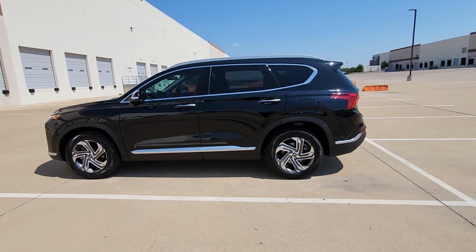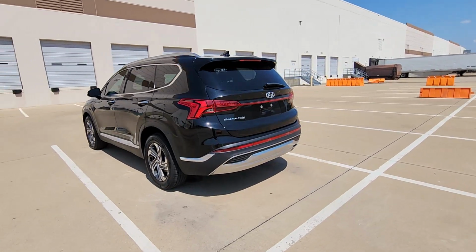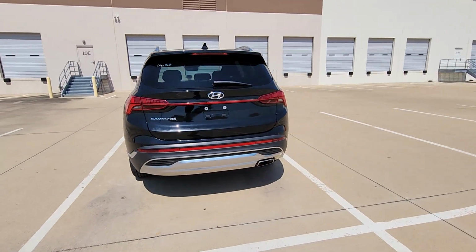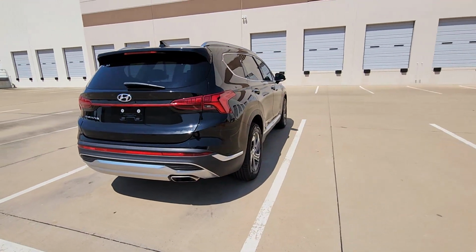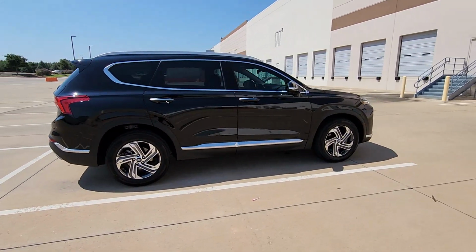Can you see yourself in the 2021 Hyundai Santa Fe? This vehicle is an outstanding buy with fewer than 35,000 miles on the odometer. All you need to do is relax and enjoy the ride in this stylish and capable Santa Fe.